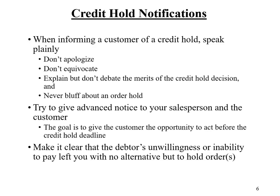Credit hold notifications. From time to time, we're going to have to tell customers that they're on credit hold. When informing the customer of a credit hold decision, it's important that the person on the phone with the customer speak plainly. They shouldn't apologize. They shouldn't equivocate. They should certainly be willing to explain why the account is on hold, but they should not be in a position where they debate with the customer whether or not the credit hold decision is appropriate.